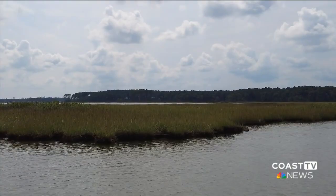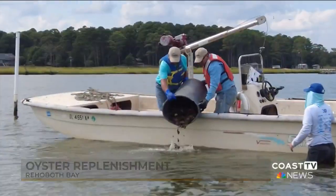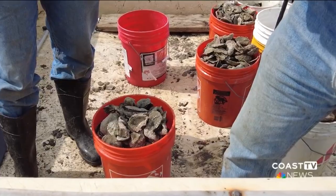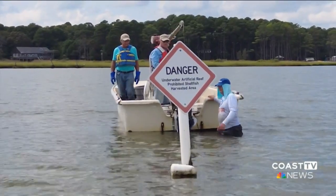Calm waters on the Rehoboth Bay makes for a good day to replenish the oyster population. The Center for the Inland Bays dumped 6 bushels of oysters in the Rehoboth Bay today. Executive Director Christophe Toulouse says it's a project that has been going on for decades.